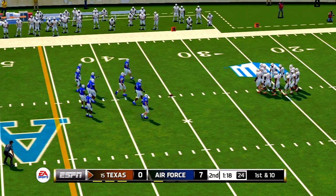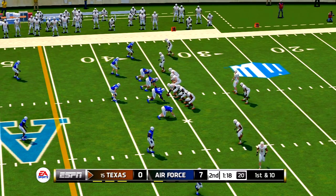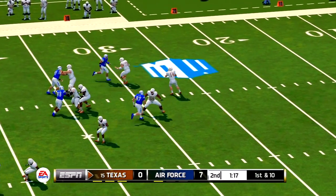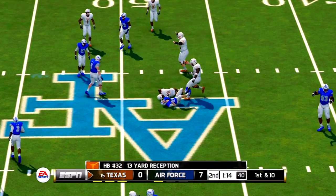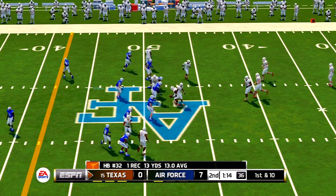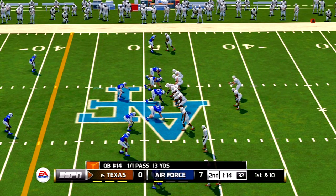Momentum swings have been fairly even. And with so little separation, this game can be drastically changed on just one or two plays. Dumps it complete to the halfback over the middle. Brought down at the 48-yard line. I'm not sure if the back was his first option, but he got him the ball, and he was able to make something big happen.